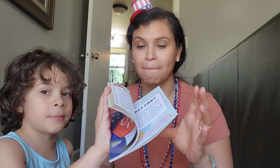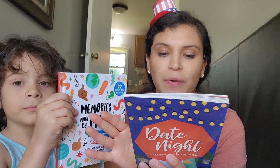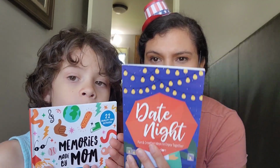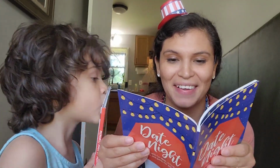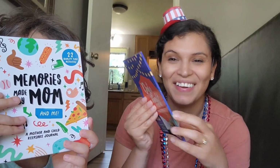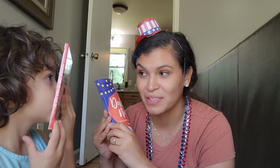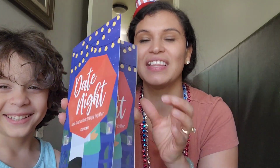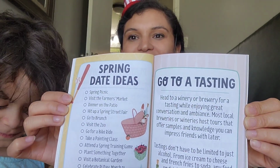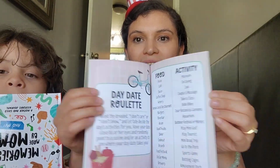And then another thing that got my attention. Oh god, guys, look at this cute little Date Night book. So filled with fun ideas, activities, recipes, and games for date night. I'm trying to get in focus over here. My face is on the book. So there's cute little date night ideas. Look at that. It's got recipes, little things.